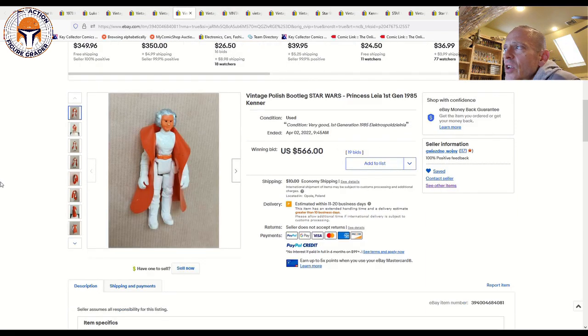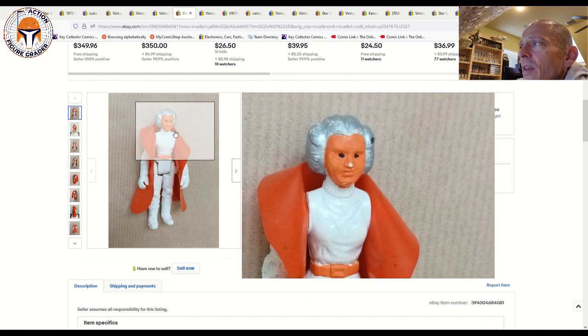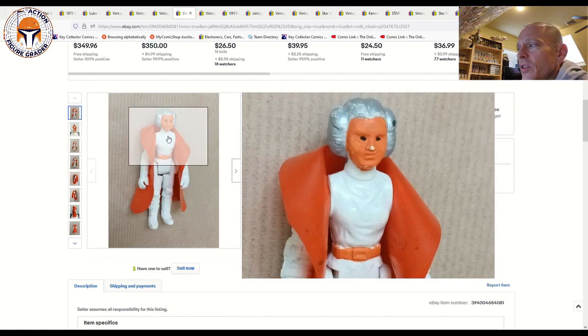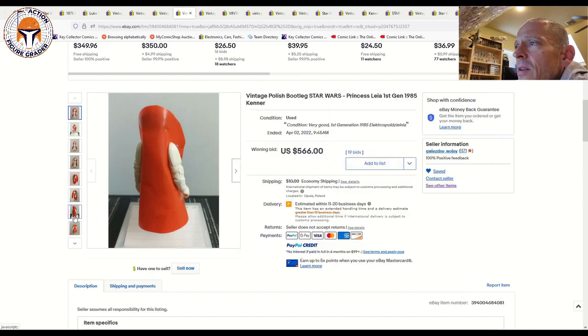Now this is an interesting one. This was labeled as a 1st generation articulated, but a lot of the bootleg collectors were hesitant on this one. They thought that maybe this one had some repaint. I don't know for a fact on this. This is just what I heard from some of the other collectors. Really nice example though. The cape looks incredible on this Leia.